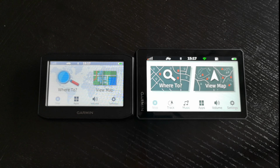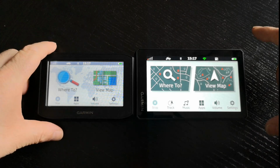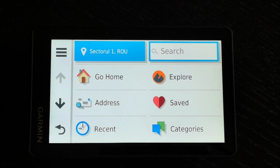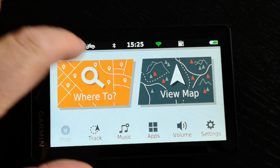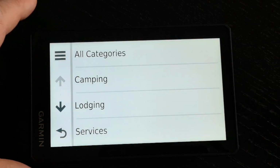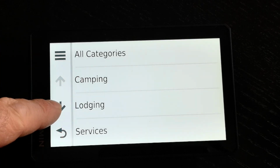I don't want to bore you with too much detail, as there are many tutorials out there on how to use either this device or this device, but let's focus on the XT. So what does the XT have in addition to the 396? As you can see here, when you go into Where To, you have the Explore app installed. That also connects with Garmin InReach devices. It does not work with the Explore app on your smartphone if you have it installed. You have to use the Garmin Explore web page for setting waypoints. You also have iOverland, which has camping, lodging and other services.